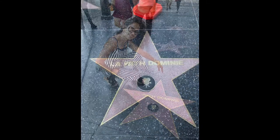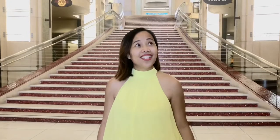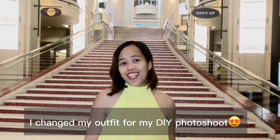Hi, we're here at the Dolby Theatre in Los Angeles and actually in Hollywood. So, samahan niyo ako para explore natin ang beauty ng Dolby Theatre. Let's go!